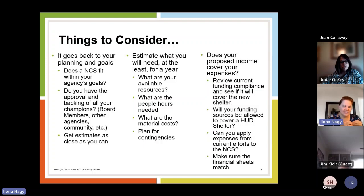Now, the whole reason why we did this is, okay, so we talked about the data and your strengths, weaknesses, opportunities, and threats, and doing an overview of your programming and your organization. Taking a look at if a non-congregate shelter is really something that's good for you, if it's in line with your mission, if it's in line with what you're doing. So doing an overall minor strategic plan and having the data to back it up.